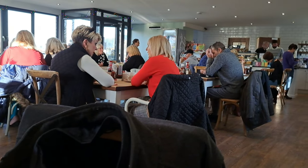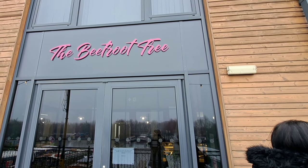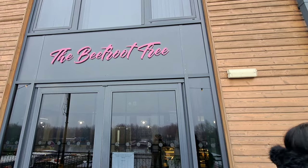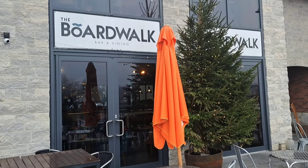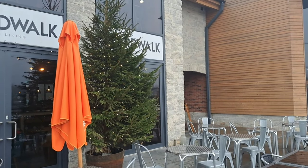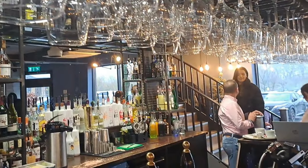And there's another cafe here. I can't remember what it's called. Beetroot something. It's the Beetroot Tree. That was very nice, even though we didn't go in there, but we've had recommendations of there. And lovely, lovely service and food in the Boardwalk, which is basically the pub here.